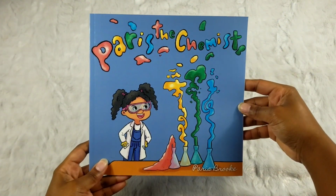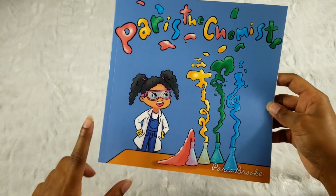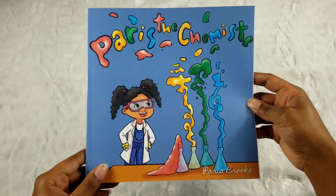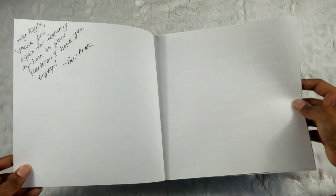Paris the Chemist, written by Paris Brooke. Here we go. Look at that beautiful brown girl on the cover. I love to see it. And yes, we sure do need more girls in STEM.